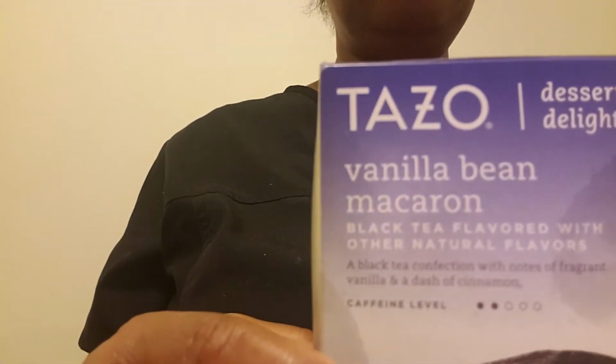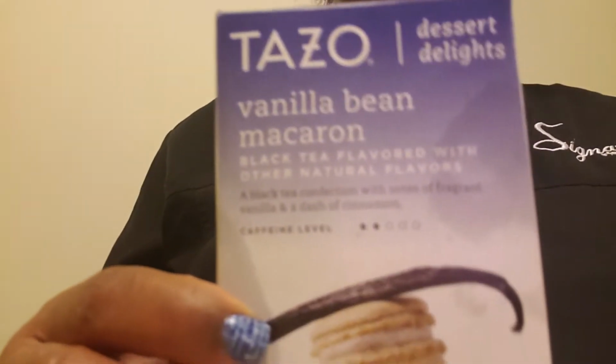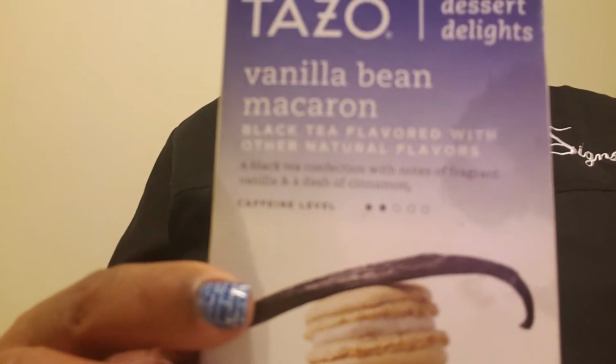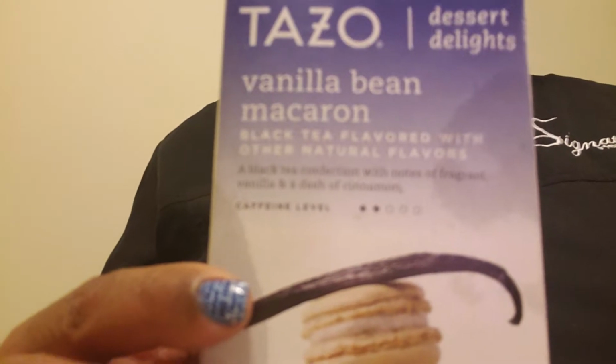And then I have this tea here. This is the Tazo Dessert Delights Vanilla Bean Macaron, or macaroon. I think this one's macaron. This is a really good tea. I do purchase these teas a lot. The one tea I purchase from them all the time is the Zen tea. I really like it, but I do try these every time I see them. And I would re-get that one, as well as what I'm about to show you here, the Jimmy Dean.